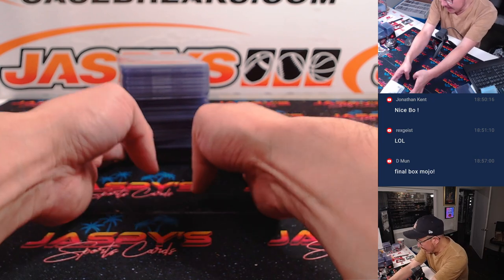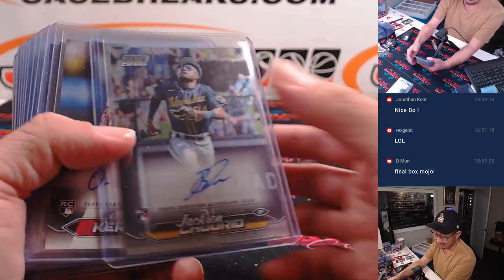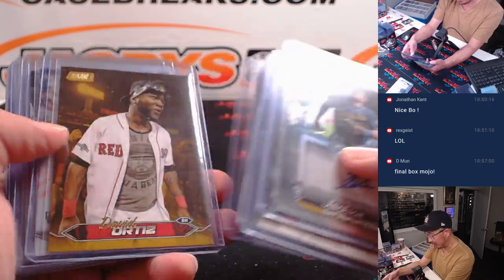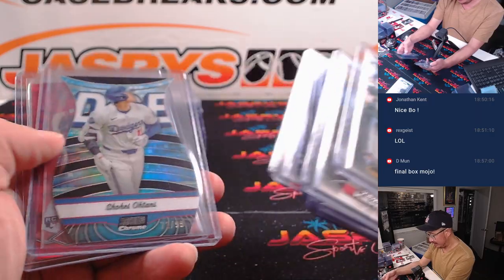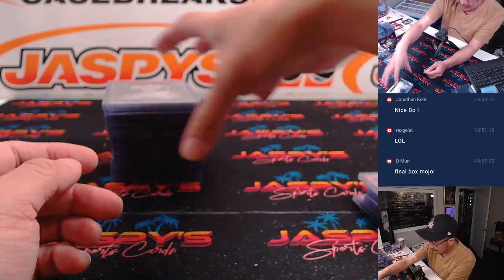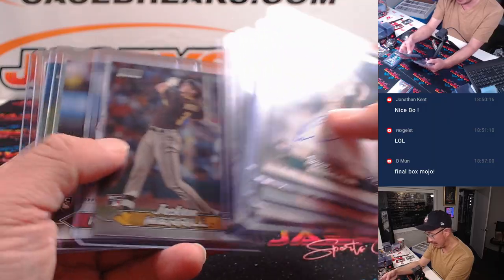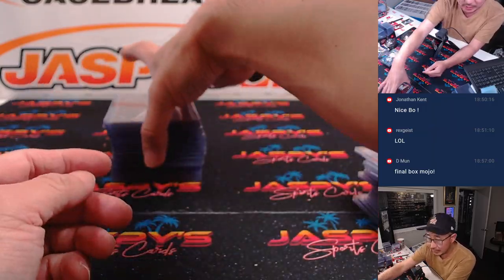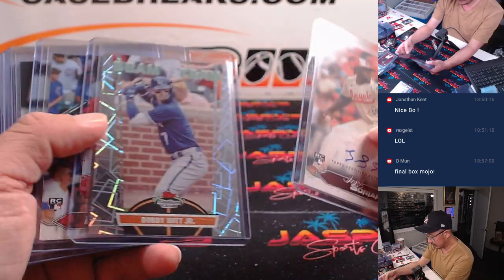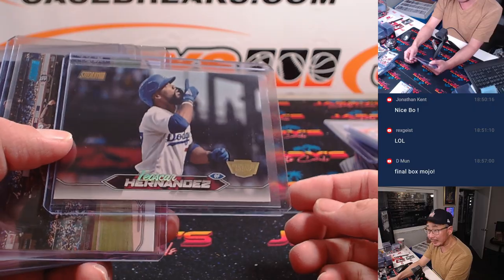All right, recap time. And wait to the end of the recap. So we got some nice autos here. Bo Jackson, some numbered cards. All right. That Ohtani die cut was to 99. That was numbered. The non-chrome cards are on-card autos. Some Elly De La Cruz's, some Jackson Merrill's, Red Schoendienst. Beam Team, Bobby Witt Jr. There's the members only Teoscar Hernandez.